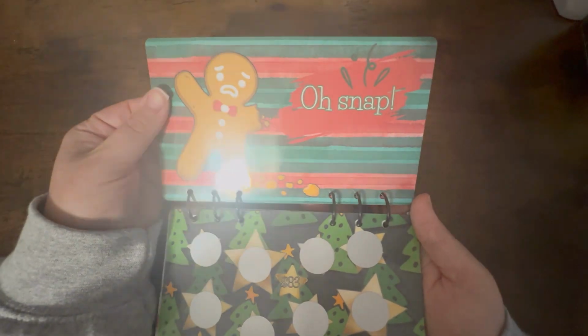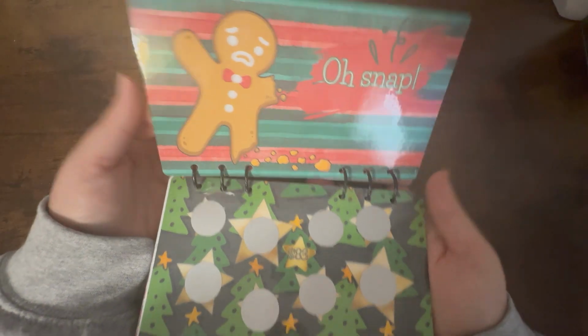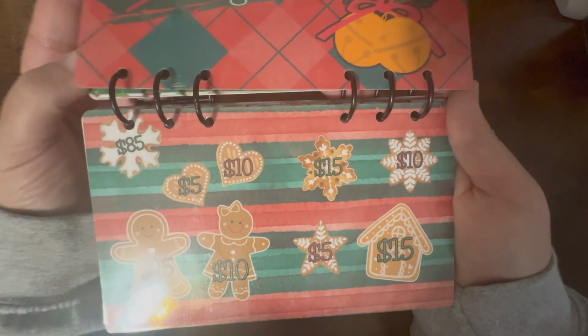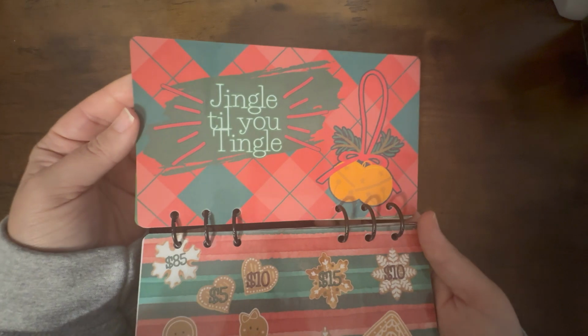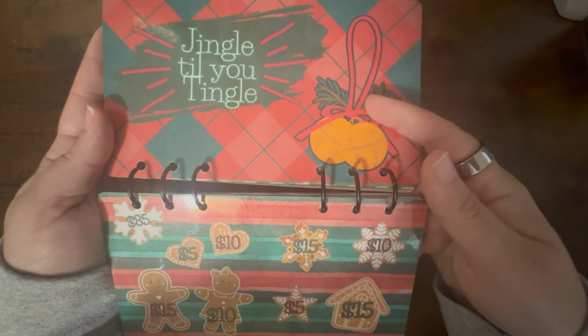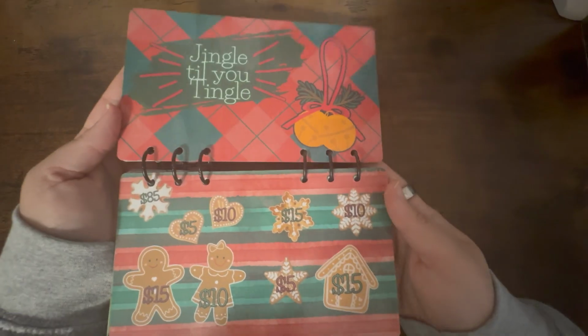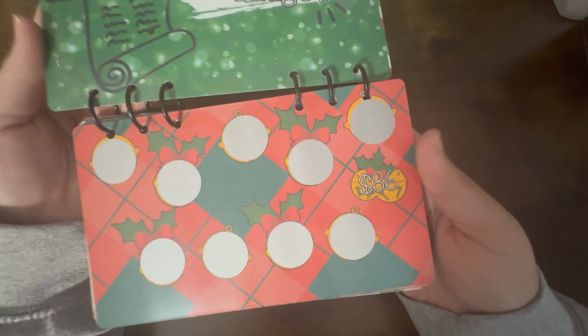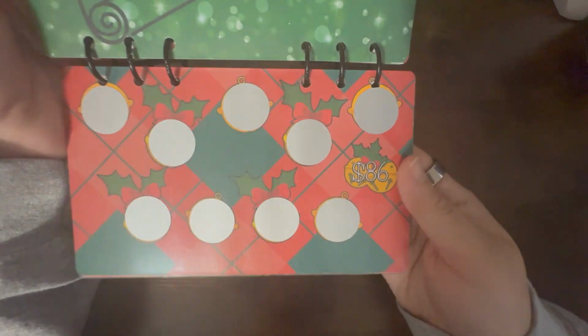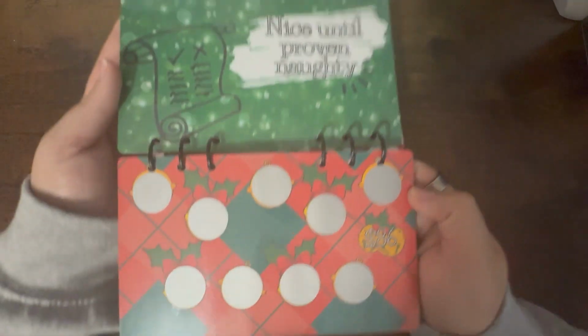Then we got Oh Snap with the gingerbread cookie. And so you have your gingerbread cookies here, $85 for that one. Next, Jingle Till You Tingle. So take that however you want. These are a little suggestive here, if I do say so myself. And then you have a scratch off here with the bells, again, $86. So most of these are in the 80s.